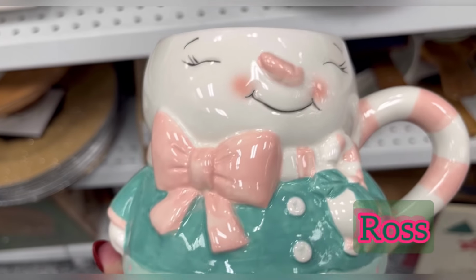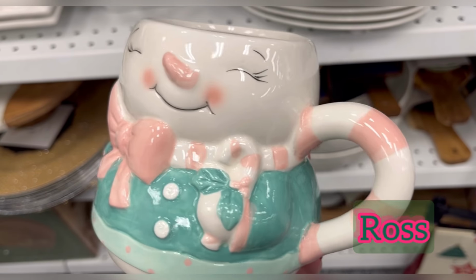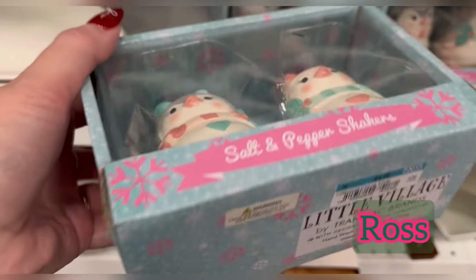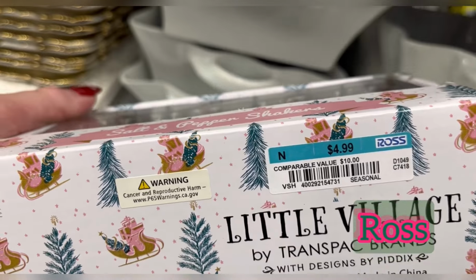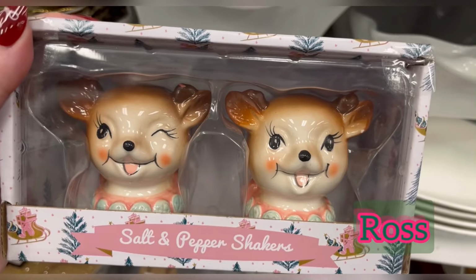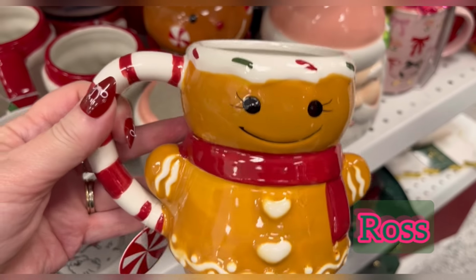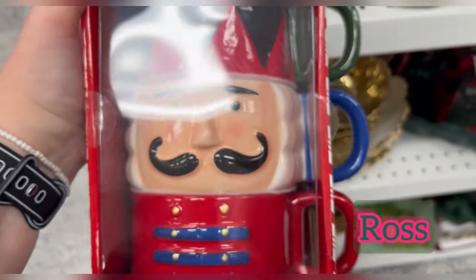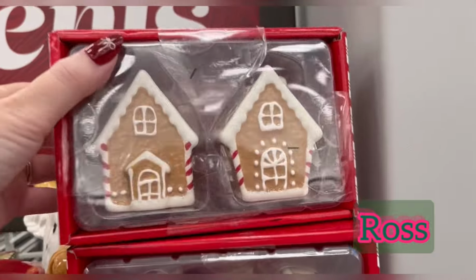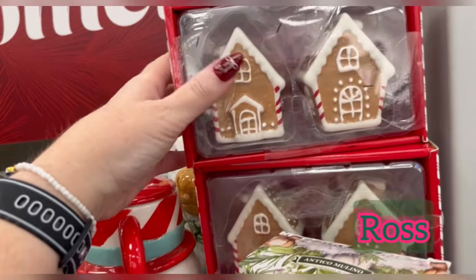Oh gosh, I love that mug. I'm sorry, I think I've picked it up like 15 times. It's so cute, isn't it, darling? And these, oh, adorable. So sweet. These, oh, look at those little deer, and they're salt and pepper shakers, and this gingerbread mug. Too cute. And these are a 2 mug that make a nutcracker. Fun. I love it when they do stuff like that. And if you got the mug, you could get the salt and pepper shakers to go with it over here.